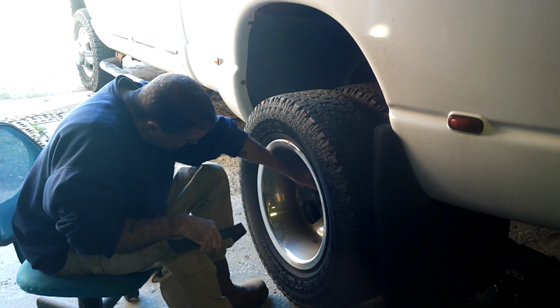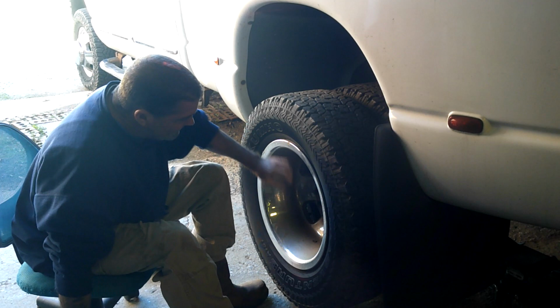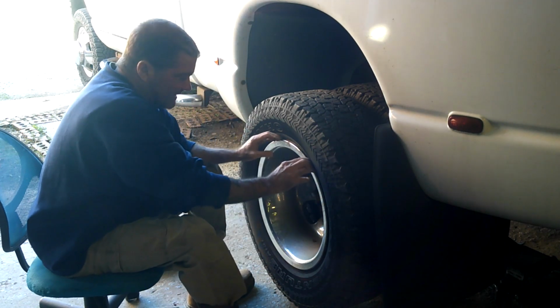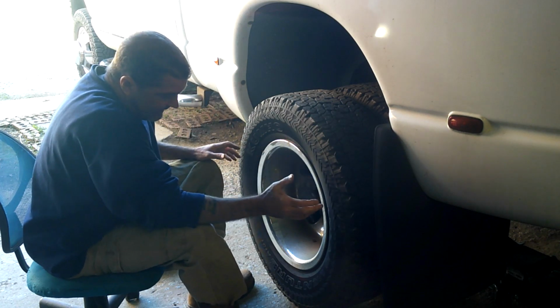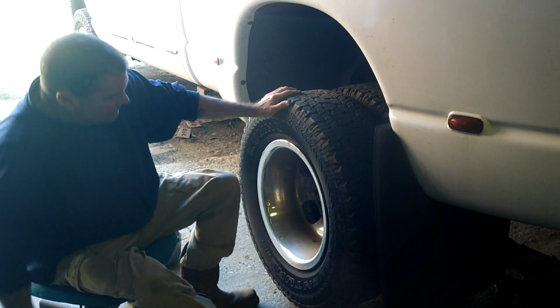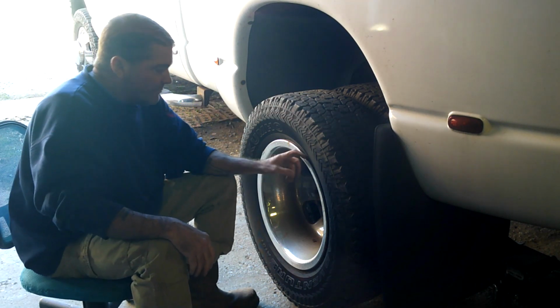These things just pop off, but you don't want to pry on the outside of these plastic rings. And actually, I don't even need to take the plastic ring off, so we're not going to. But you do need to take these off. Do not pry on the outside.